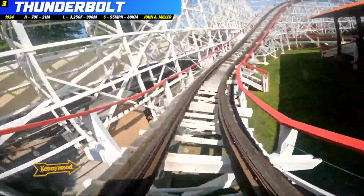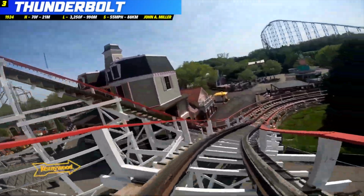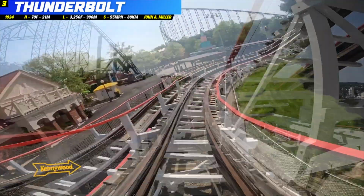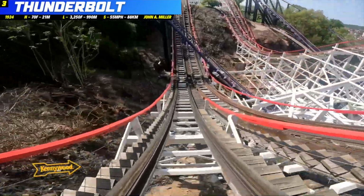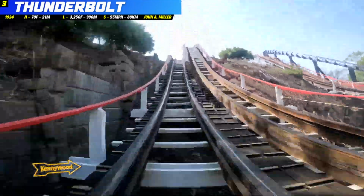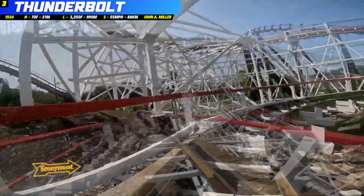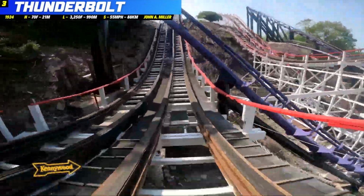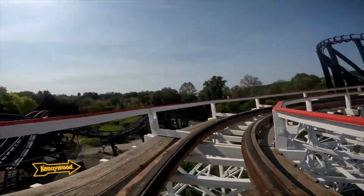And one of the first things that you're going to notice about Thunderbolt is just how unique it is. Because as soon as you leave the station, the train then travels down the ravine into a nice sized drop before turning 180 degrees and entering the ride's lift hill. Another thing that I really love about Thunderbolt is the interaction that it has with the park's Phantom's Revenge steel coaster, because that coaster offers the second drop that dives through Thunderbolt's structure.